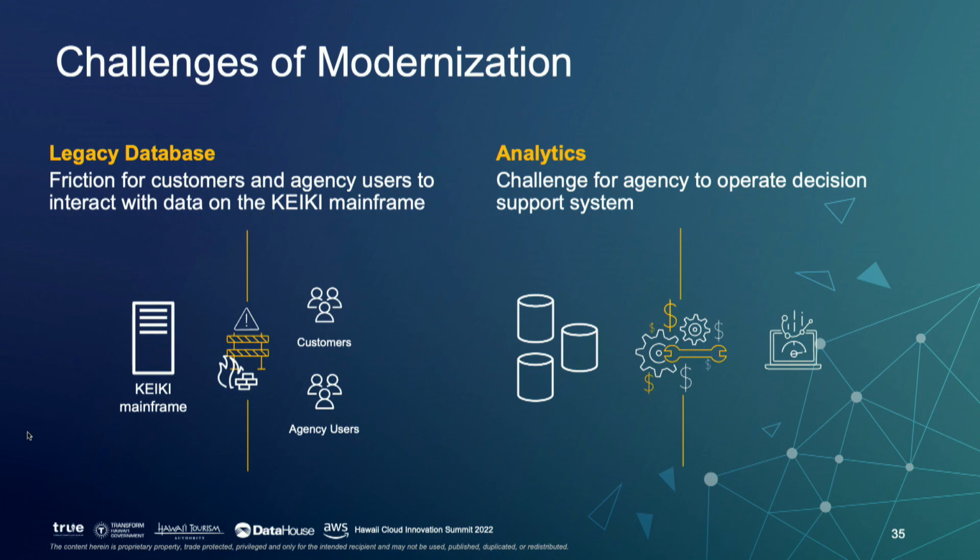As you can imagine, this legacy environment presents challenges to modernization. As we all know, there are challenges and friction in getting to data on the mainframe. And for the analytics, even though the analytics data has already come down into a relational format on premise, there are still a lot of challenges in maintaining those systems. There are some cost challenges and some self-sufficiency challenges that they face. These were some of the key elements we wanted to address in the first phase of this project.